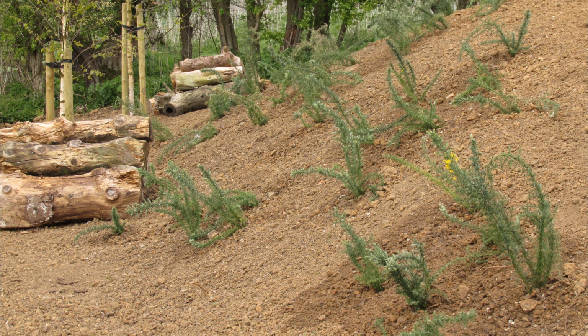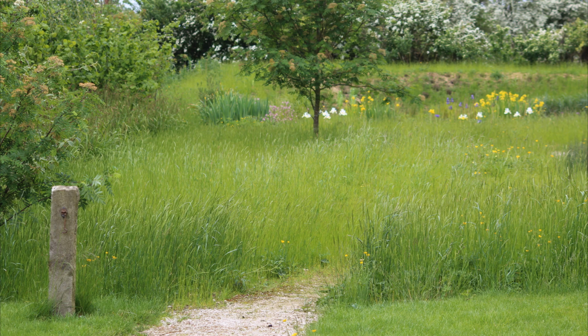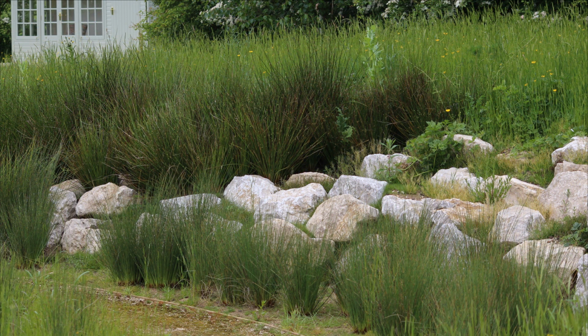The gorse that we saw on the moors we planted on the back of the bank, and you'll see how well that did shortly. So if we look now, 1 year later, as to just how amazingly well this site has developed. I mean, look at that, it's an absolutely beautiful lush landscape already.